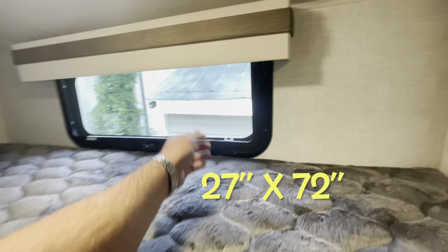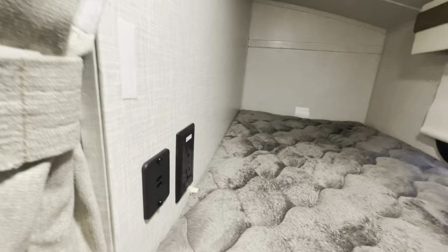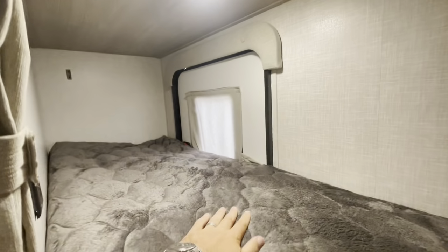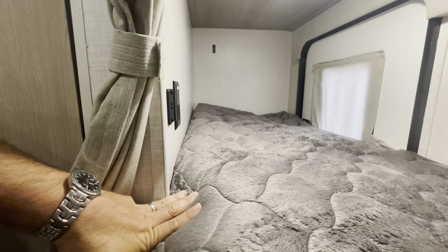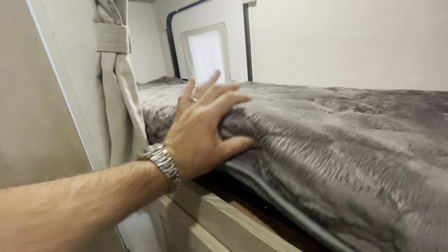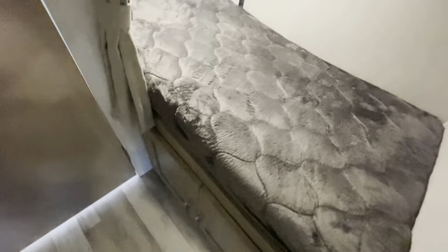Got individual lighting, roller shades. The windows do open. You do have charging area, receptacles, private curtain to close off. And then down low, you've got the door from the outside. I'll show you when we get out there, and you still get your charging areas. And then you've got the ladder to make it easy to get up to the top bunk. Down low, you got storage.